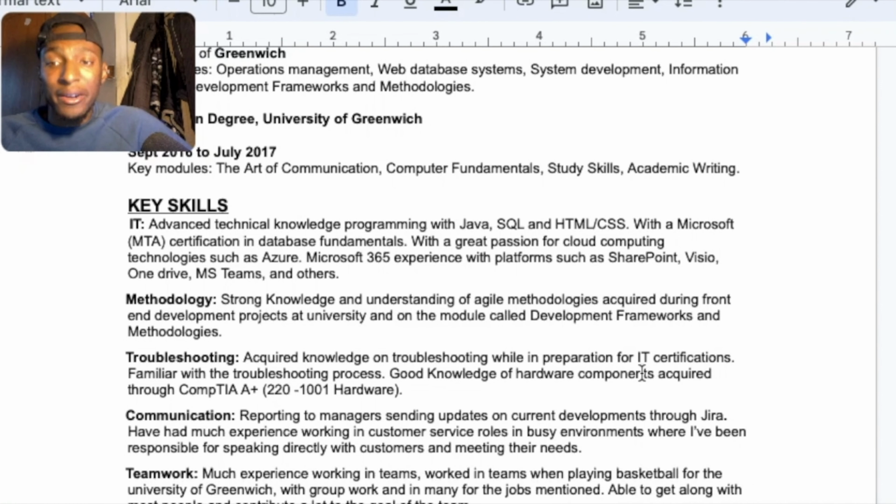I mentioned my Microsoft certifications in this section. I mentioned my passion for cloud. I mentioned my experience with platforms like SharePoint, Visio, OneDrive, Teams. In the key skills section, I bunched all my IT skills together, so I'd have room to mention some of the other key skills, because you could put Java as one skill, then SQL as another skill, and HTML, and it just wouldn't really make sense that way for me personally. I want to mention my IT skills together, then I want to mention the other skills that I have, which could be related to IT, or they might be related to something else. So moving on. Oh, and I just mentioned that, I put IT as the first thing because it is the most important thing of these, I believe.